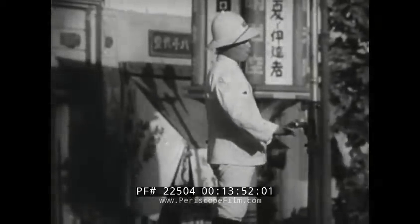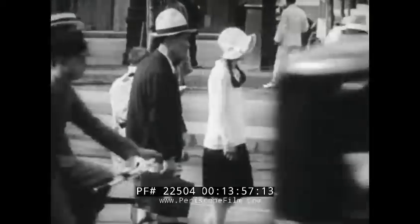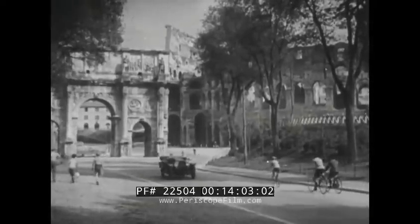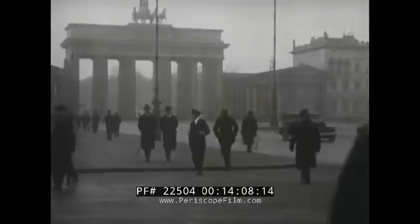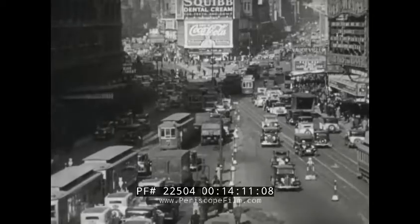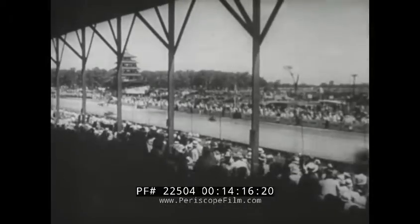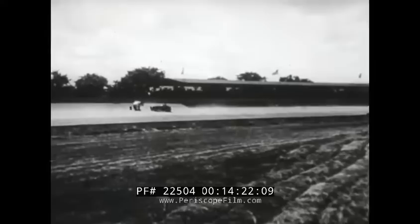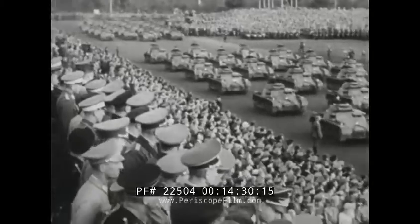Japan had one automobile for every 389 people. Italy had one automobile for every 93 people. Germany had one for every 24 people. The United States had one for every 4. But while we sat in the grandstand and cheered, while we watched daredevils ride with death, Hitler and the men behind him were putting Germany on wheels too.